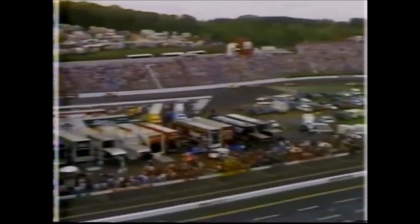Dale Earnhardt is in 7th position, 1 lap down. Kenny Schrader right behind him in 8th position, 1 lap down. Earnhardt trying to move on the inside of Michael Waltrip. Pulls out, drives right down on the inside, moves around him. Michael Waltrip is 9th, 2 laps down the field.